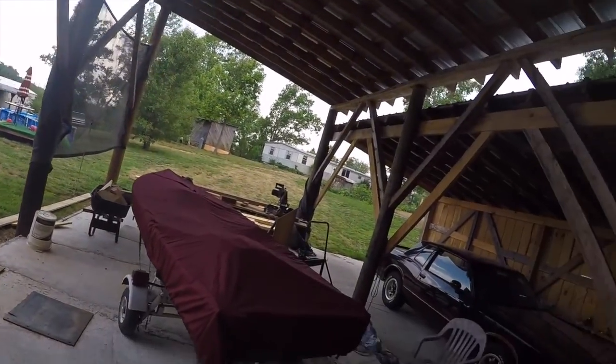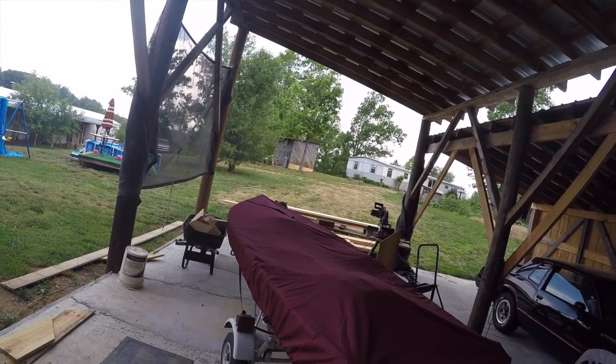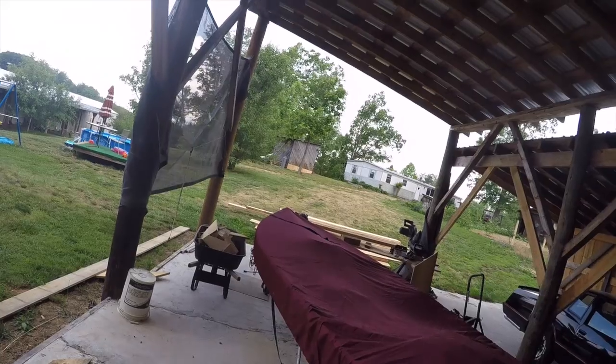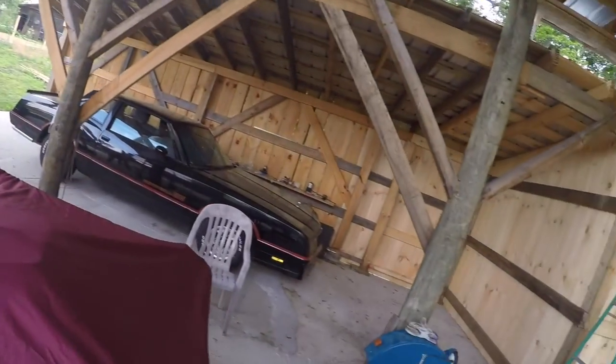And then back here in the back, I'm going to put a garage door over there. And we really have not made up our mind if we're going to put a garage door in this end or not. We may, but one that big would be quite expensive, and I just don't know if we want to spend that kind of money. But this thing turned out real well.